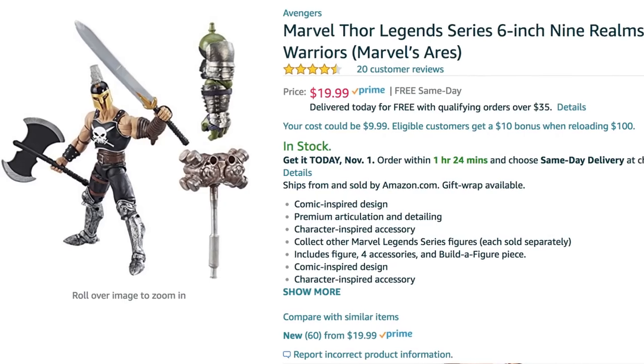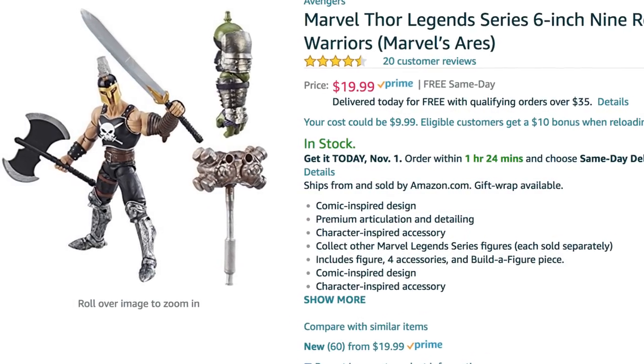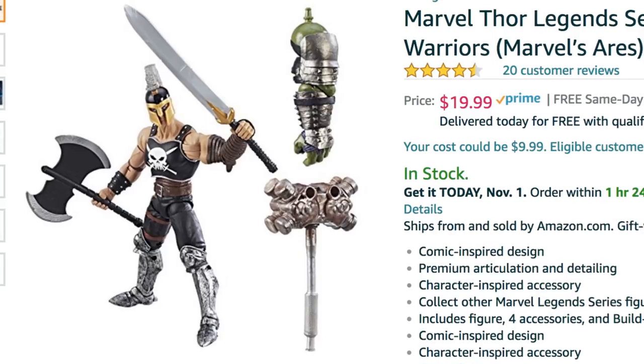All right, so I've been looking around for weapons from Thor: Ragnarok, and I found this superhero action figure from the movie. Ares, I believe is his name. And check out that action figure. He's got a double-sided axe, and he's got a huge sword with a golden section down by the handle. We can replicate that. Let's go get some weapons.